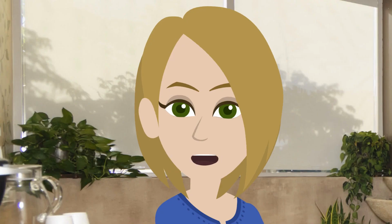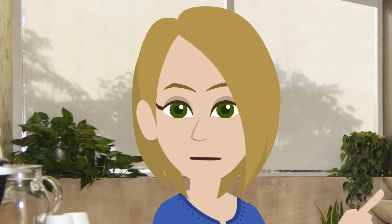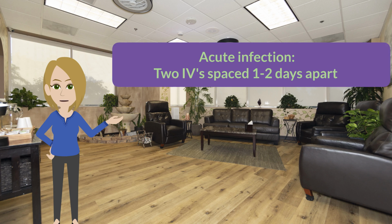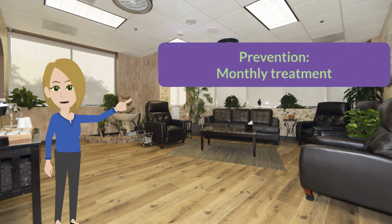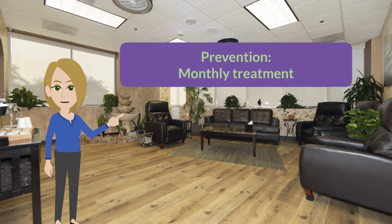Many people ask us how often they should get an IV ozone treatment. The answer truly depends on you and your individual needs. For those treating an acute infection, it usually takes 2 IVs spaced 1 to 2 days apart. For prevention purposes, we typically recommend monthly treatments.